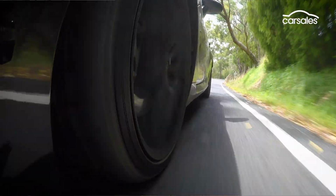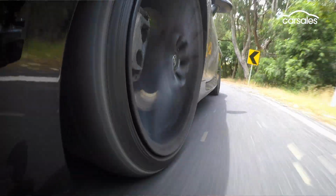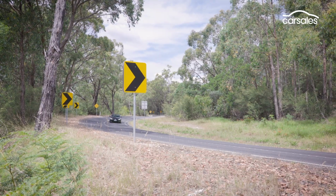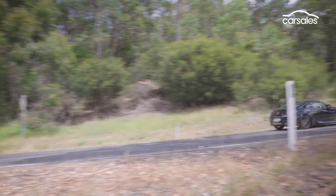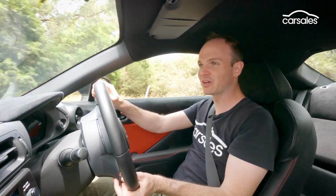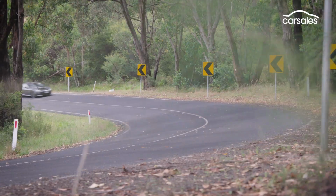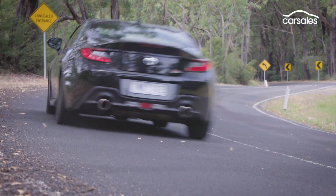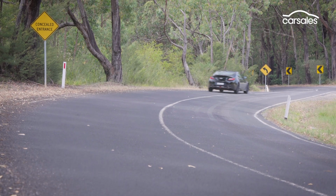There is much more grip now. In part, this is a function of having better tyres. There are now proper Michelin Pilot Sport 4s, but it's also due to the stiffer platform and better setup. The old 86 would fall into oversteer as you approach the limit, a behaviour built into the rear suspension to make it feel more fun at lower speeds. It worked, but could make the car feel nervous as you up the pace. No such problems with the new car.